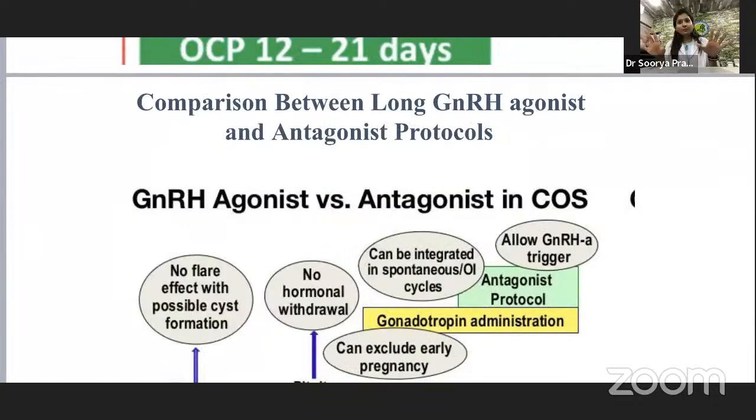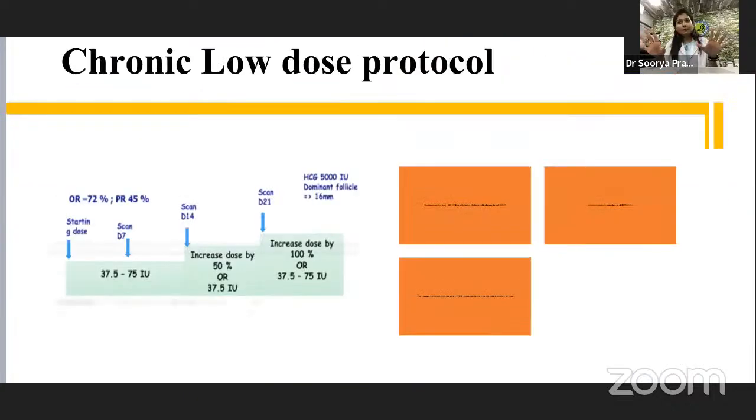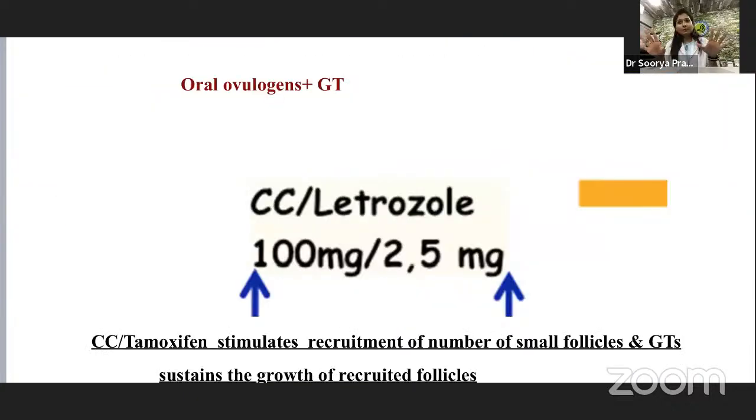Various protocols are there using only your clomiphene citrate or letrozole, but this is what we saw from UG days onwards. That is what is given in the standard step-up protocol or step-down protocol. Here I'll tell the basic clinical scenarios. I'll share a few interesting clinical scenarios, then accordingly I'll share the protocols which we use.